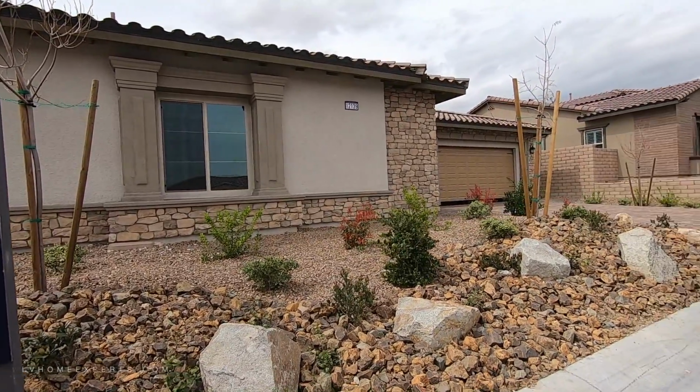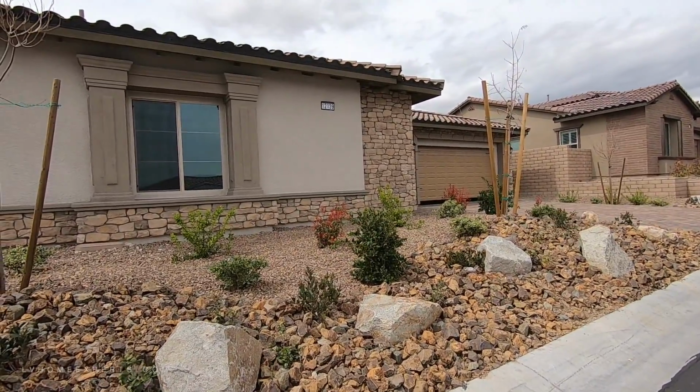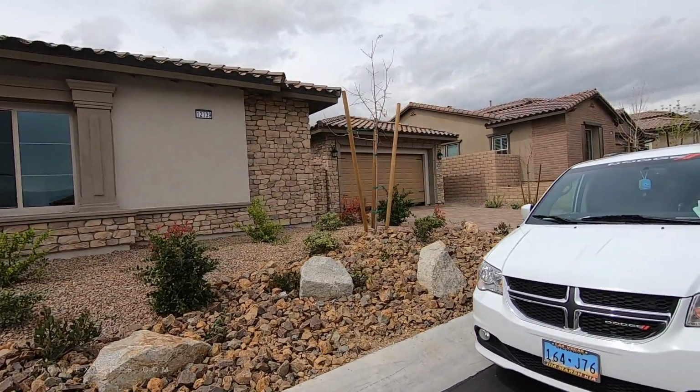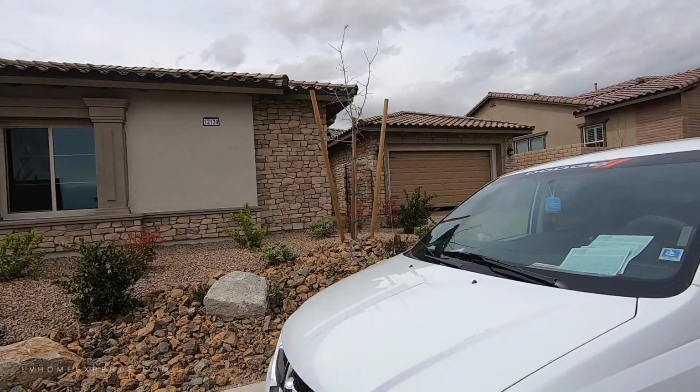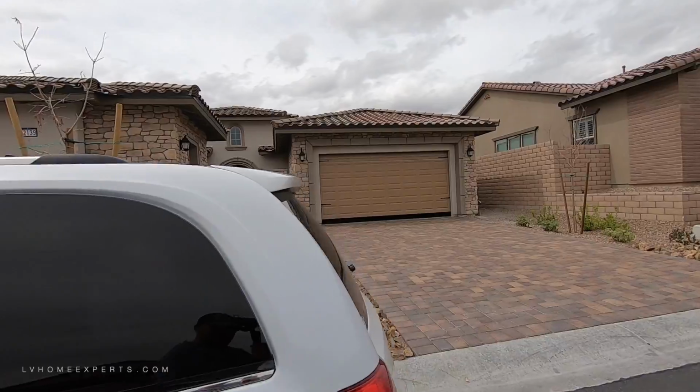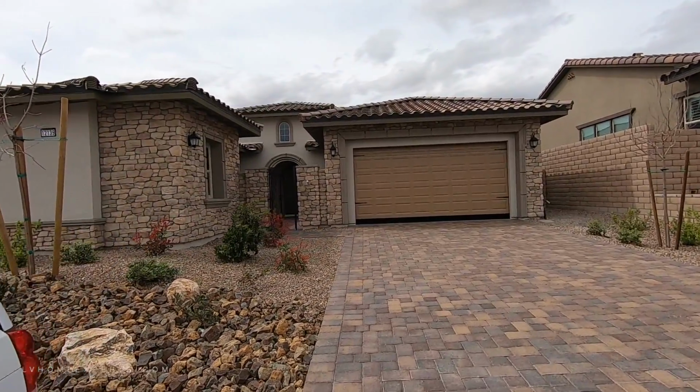So this property that we are going to be featuring is a Toll Brothers product. Now, this property, permits were pulled on this in 2019. It has finally completed this build. Now, this is a move-in ready property. It is a gorgeous mini mansion.